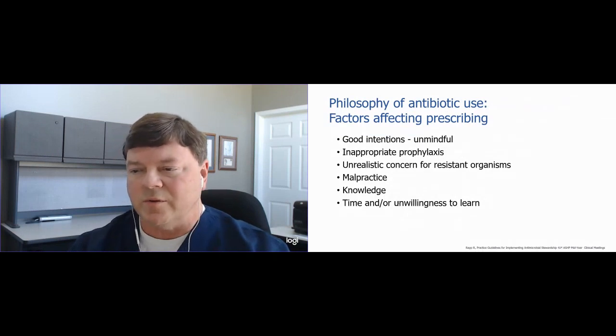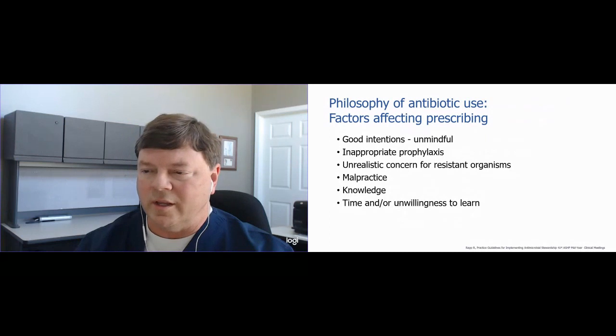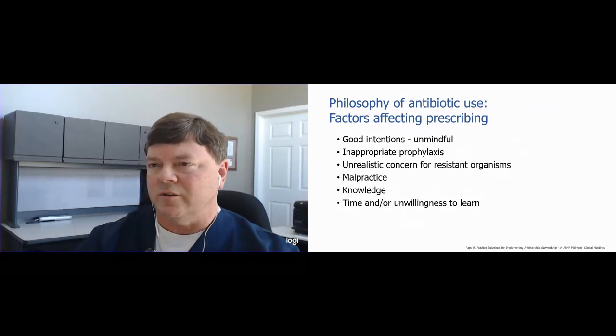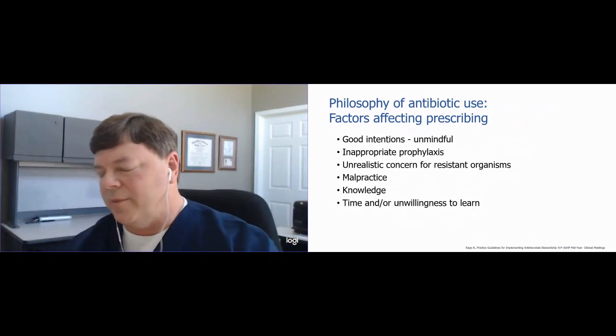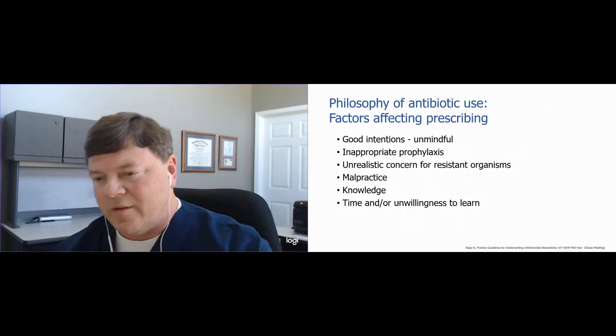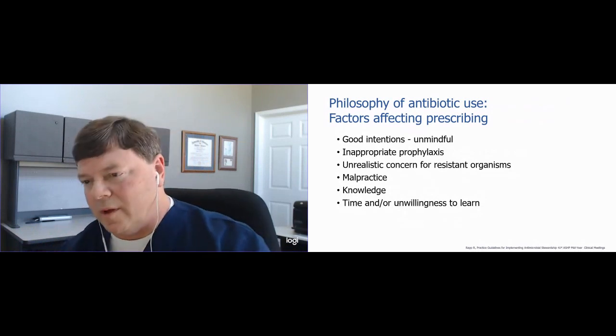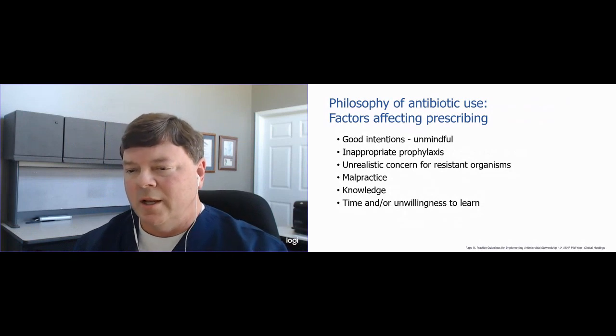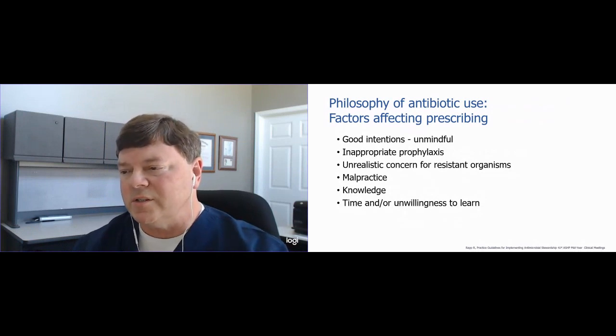And so one of the things we also run into is what we call inappropriate prophylaxis. So they don't really think they have a bacterial infection. We think they have a viral infection, but I don't think it's really bacterial, so let's give antibiotics to make sure they don't develop a bacterial infection. And that's obviously against all the stewardship principles. And then there's unrealistic concern for resistant organisms.